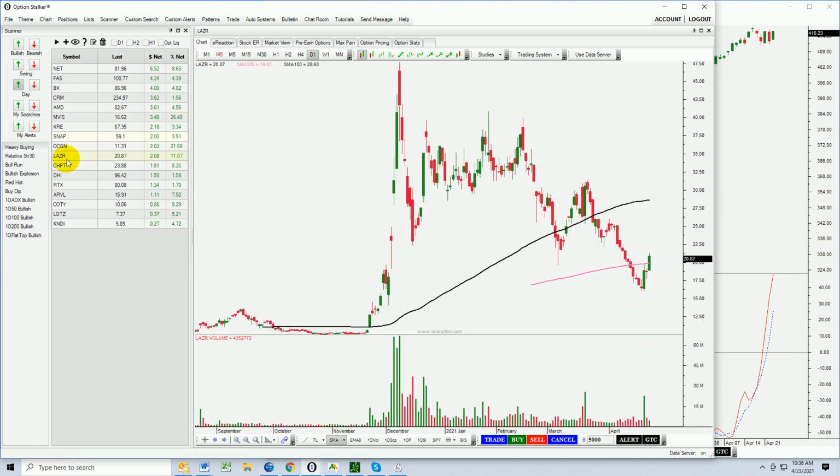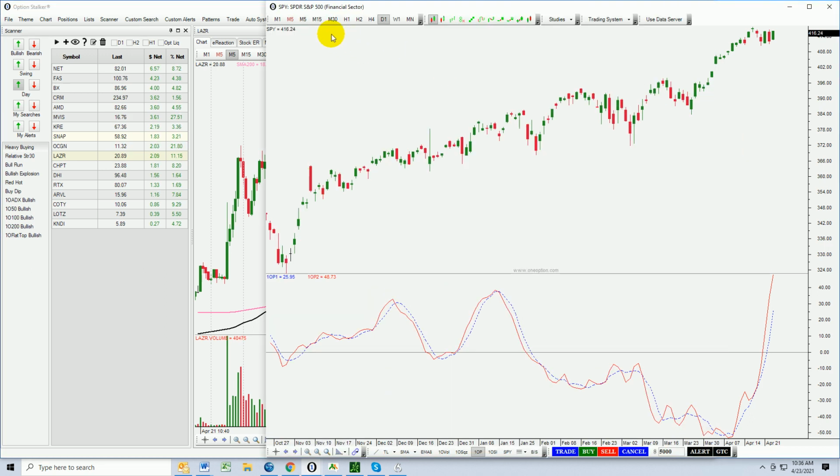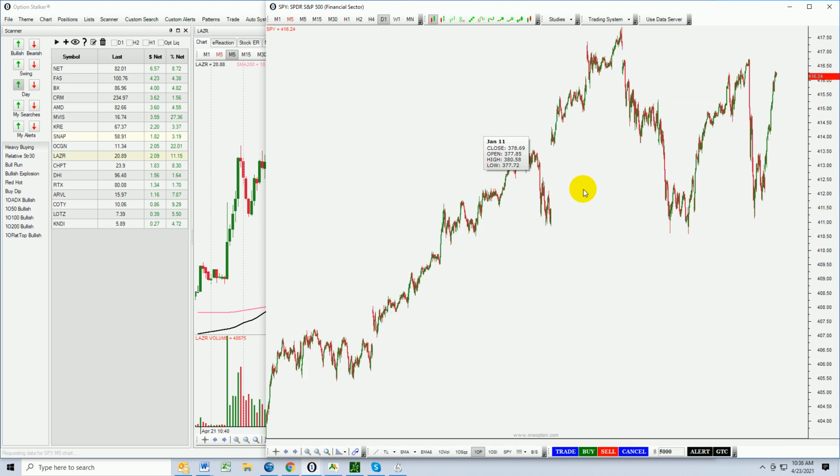LAZR is one that I traded earlier today. That also looks good. You can see how it's popping above the 200-day moving average, going to the 5-minute chart. And there you can see there's a bullish flag formation right now. So we'll see if it can take out the high. Market looks really strong here today, so I think we're going to continue higher.